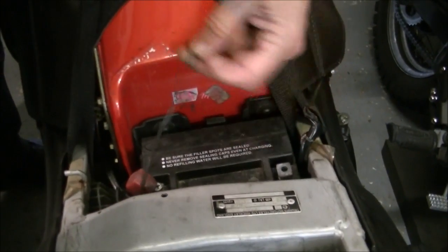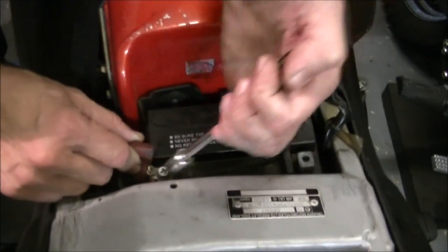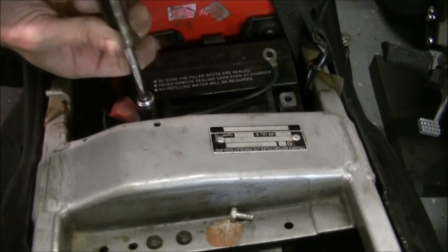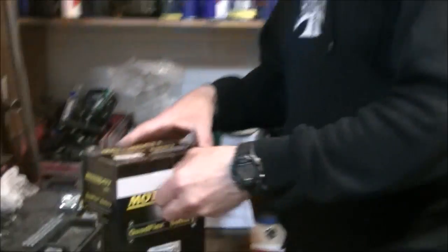That's the battery minder tab, so that's not a problem. And now we can take off. Now that's completely removed. Take off the light and take the battery out. There we go. Right, on the bench.